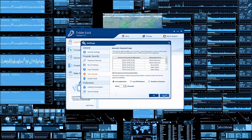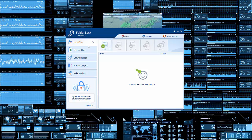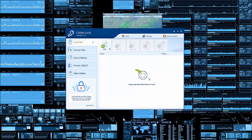Now, as far as that goes, let's just jump into this. So as far as lock files, what does this do? This uses kernel level filtering, and basically it hides your files, pictures, music, documents, and so on. Even if the computer's in safe mode, it will hide it. And with that in mind, this could be used for, say for example, if you got a laptop, taking it to a coffee shop, you hid your medical files and stuff.